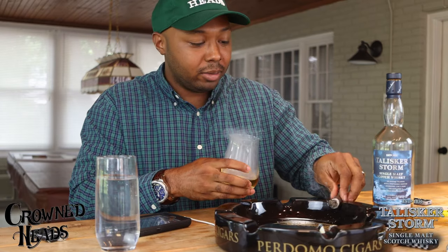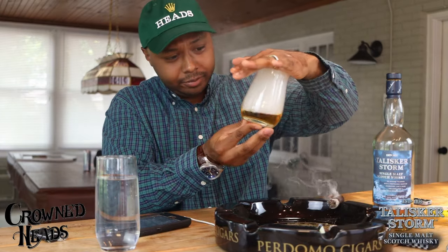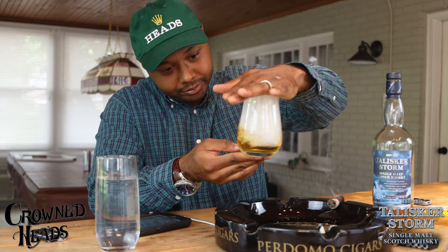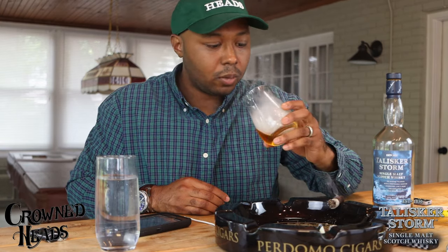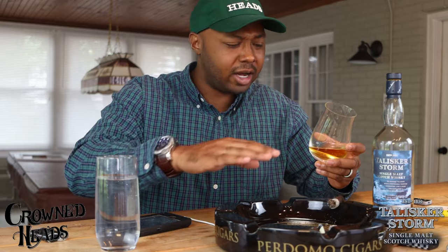Oh man, it was a weak marriage. Let me get a little bit more smoke in there, man. Got to do it right, it's been a while. There we go. As y'all see, the smoke from the cigar and the spirit combining is one. Got you a nice marriage going. Oh yeah. Creamy, just super creamy, white chocolate.